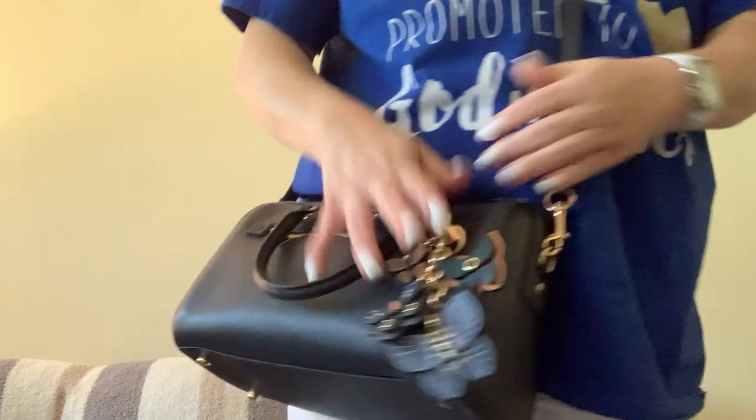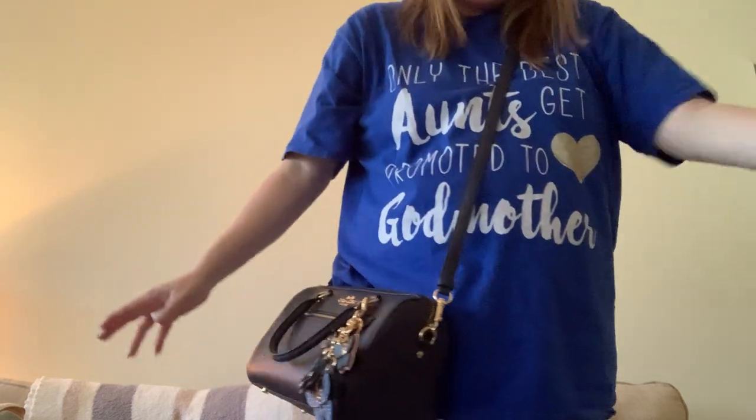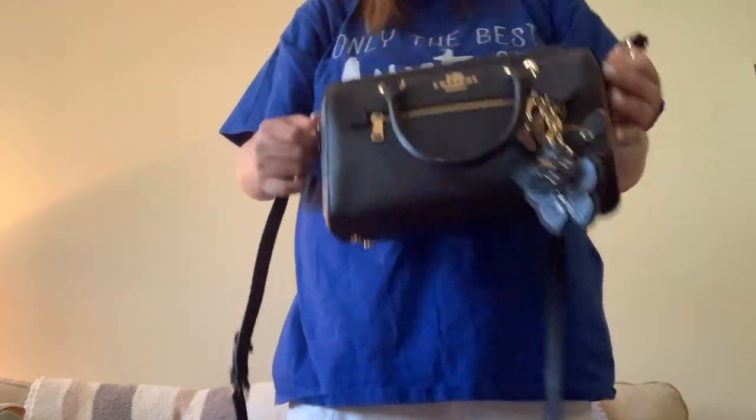Strap on. I'm going to try to do this as quick as I can. It is an adjustable strap. Wear it just cross body or one shoulder. There you go. See? Can move this back a little bit.